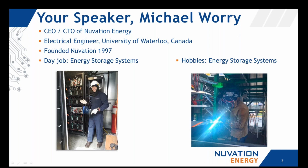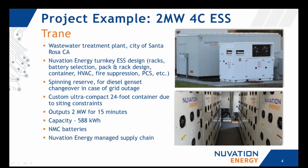So this photo on the left there, that's one of our energy storage systems. This is the system that we did with Train in Santa Rosa, California. So this was a demand response system. It's a 2 megawatt 4C energy storage system, an example of the sort of energy storage system that Nuvation can do. We did a full custom container design here, and I had opportunity to participate in some of the commissioning of the system.